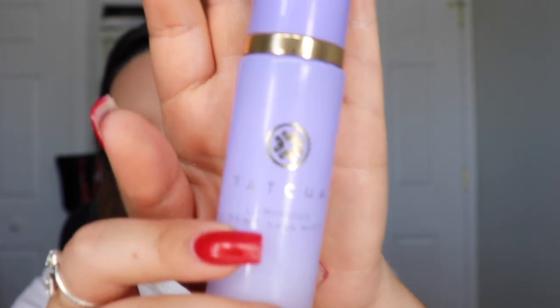I'm sweating. I just got this Tatcha Luminous Dewy Skin Mist. Focus. Okay, yeah, it's great. So I'm gonna go in with this Becca Jaclyn Hill palette. I've had this forever. It just has blush in it and stuff. So I'm gonna take my Real Techniques brush and dip into this center one.